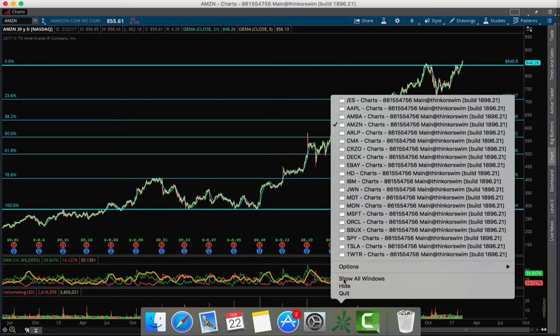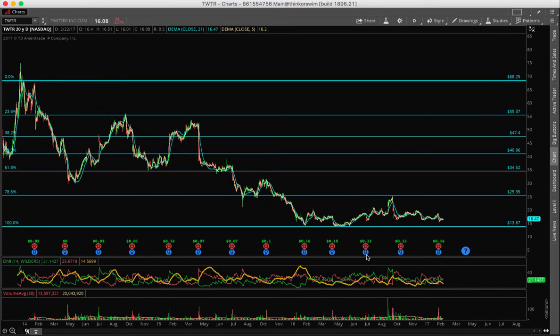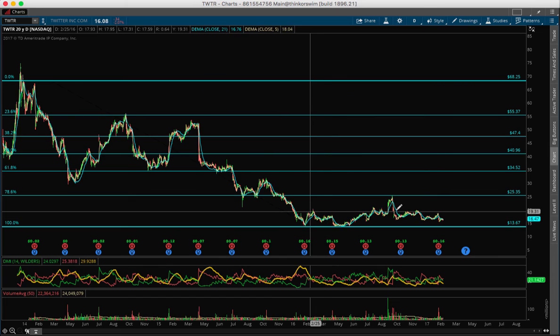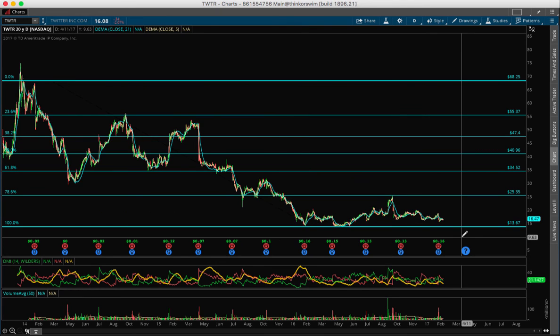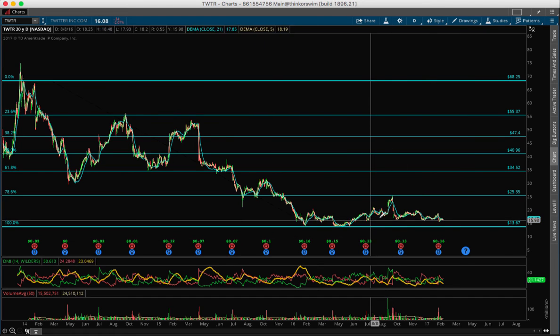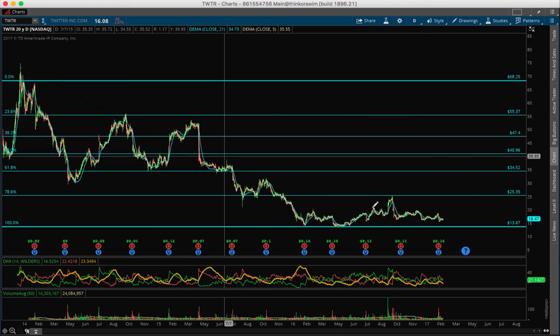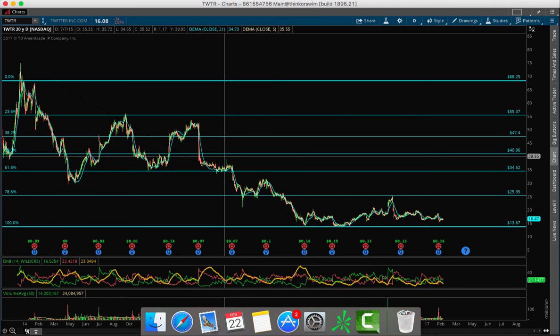Now let's talk about the last one. Let's talk about Twitter. Twitter, as you can see here, is a bad stock. It's moving sideways right here between $20 and $13, with Fibonacci resistance at 25 and Fibonacci support at $13. I don't see anything here. I think it's going to continue to move sideways like this. Bad for option trading. If you put up your options here, calls or puts, it's going to move sideways.